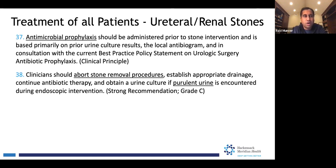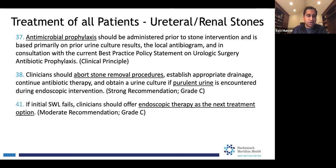So you put a guide wire up. If you see purulent discharge, you should not proceed with that procedure. You should go for drainage at that point. If you're already doing it endoscopically, a stent is usually the right option. If not, a percutaneous nephrostomy tube is also a good option.